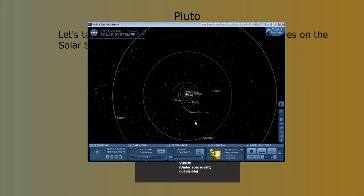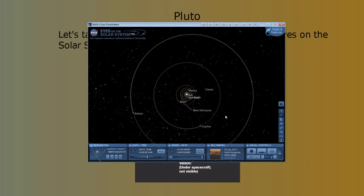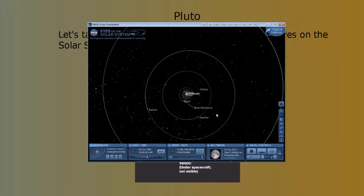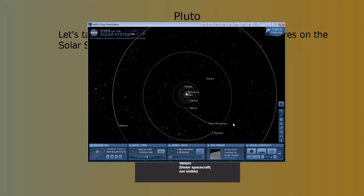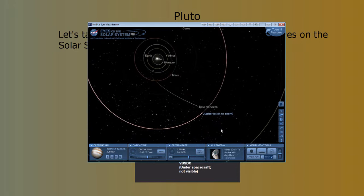We set the trajectory up such that it's going to pass exactly past Jupiter. And Jupiter will give it a nice boost, speed it up, and change its direction so that it redirects towards Pluto, so we can catch up to Pluto. So we'll take a look at that gravitational boost slingshot. Maybe I'll go a little faster, 2 weeks per second. And let's pause this. Zoom in on Jupiter.